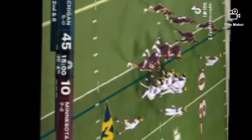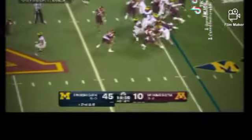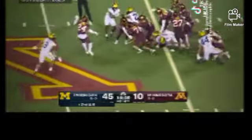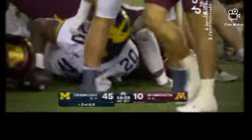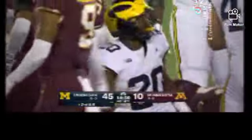They've not allowed a point in the third quarter this year through their first 6 third quarter opportunities. Jack Tuttle, the backup quarterback, is in there for the Wolverines. I'll hand it off to Khalil Mullings, who keeps his footing and finds the first down on the first carry of the fourth quarter. Well, a lot of backups now.